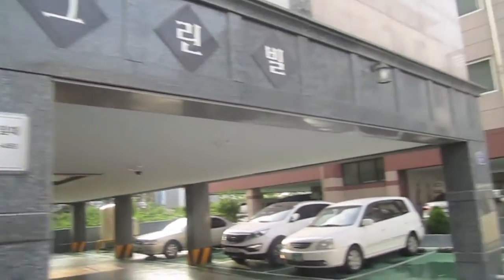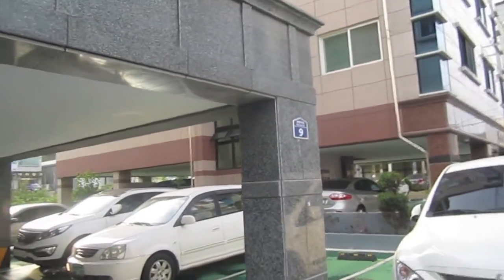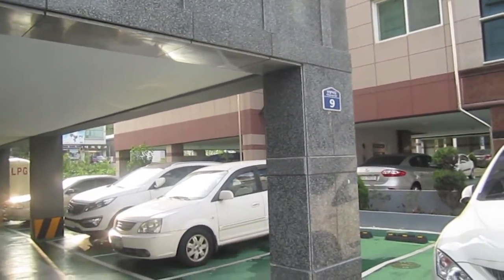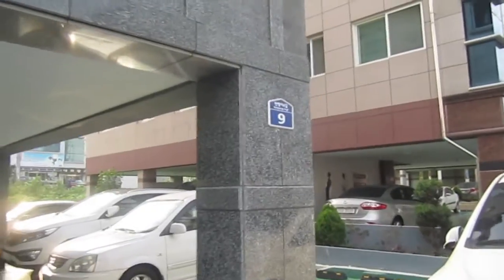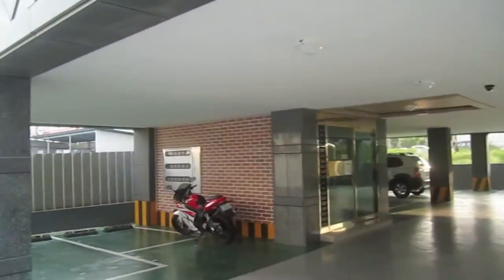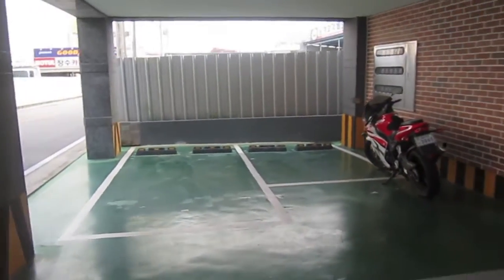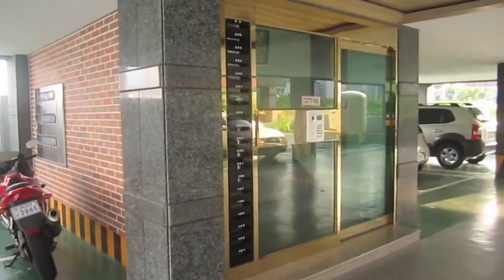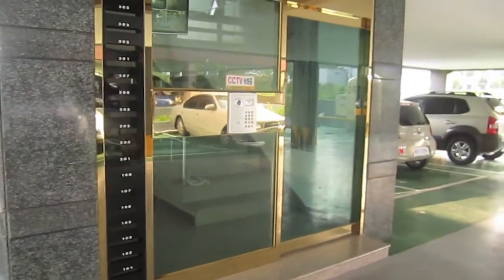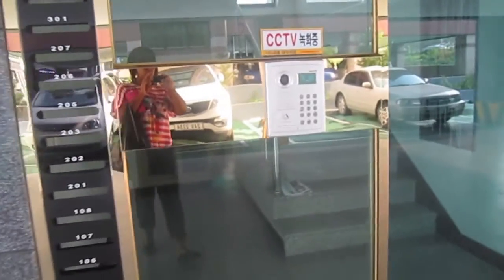So that's it. I just remember it by this number here. I'm like, I live in number 9. If you can see, let me move up closer. So anyway, that's number 9. And this is where my co-teacher usually parks, right here in this space. So then we have this fancy little sliding door thing here, and you have to input the code.